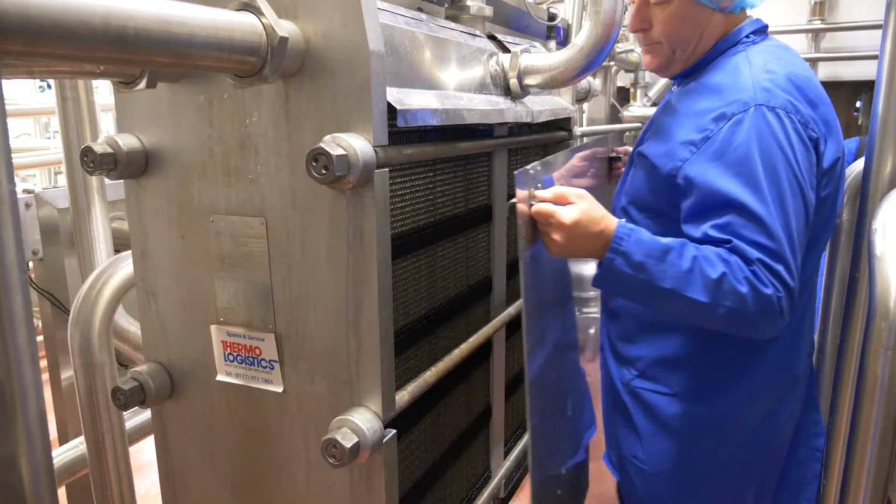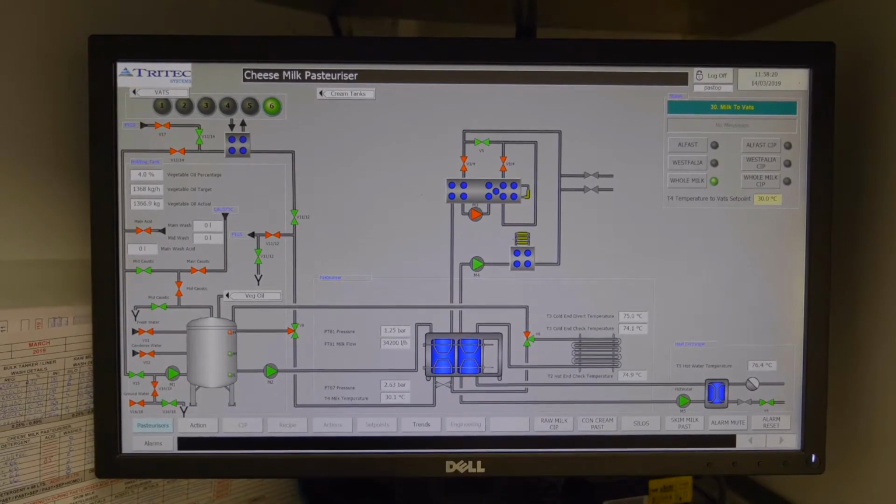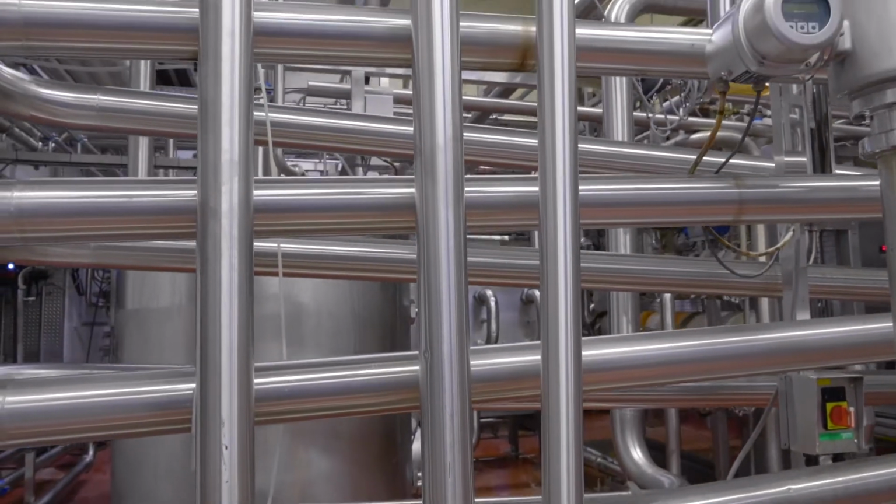Pasteurisation is a heat treatment that kills any harmful bugs in the milk. The milk is heated to 72.5 degrees for a minimum time of 20 seconds. The milk is then cooled back to 30 degrees C and pumped into the cheese vats.